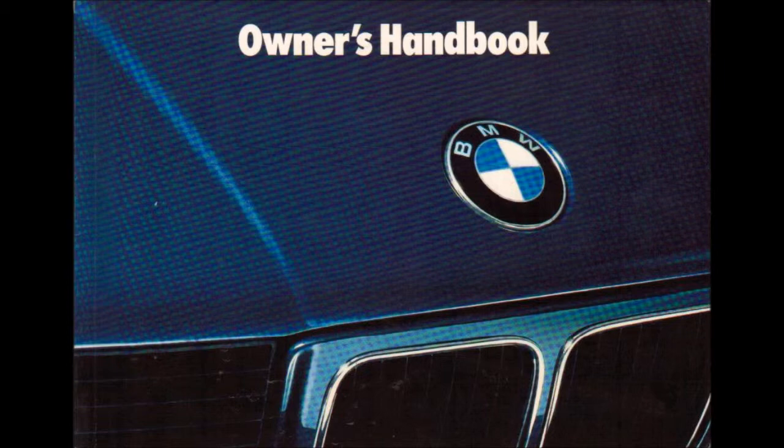Services and inspections. The BMW maintenance system is designed to protect your investment in our product by assuring safety, reliability, and the resale value of your new BMW. The intervals between maintenance visits to your authorized BMW dealership are customized to meet your vehicle's maintenance requirements. We call it preventive maintenance because it can prevent costly breakdowns due to wear or simple neglect.